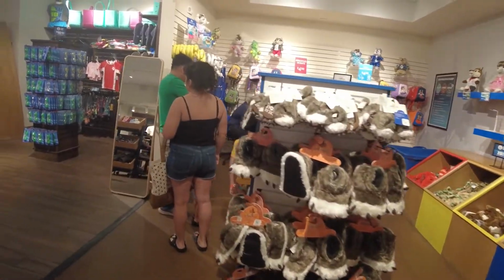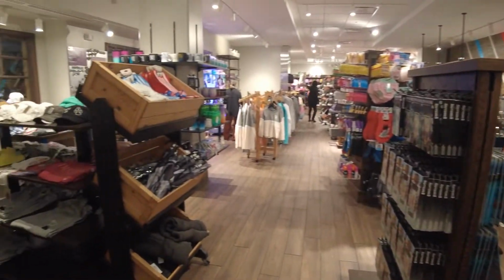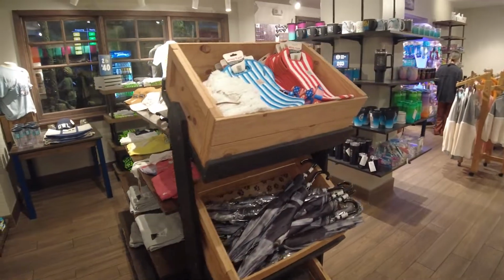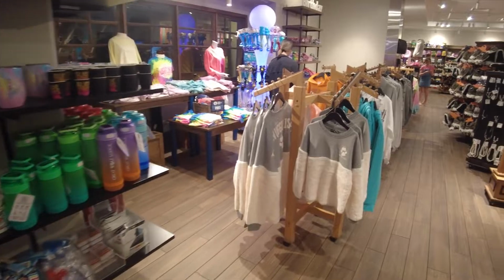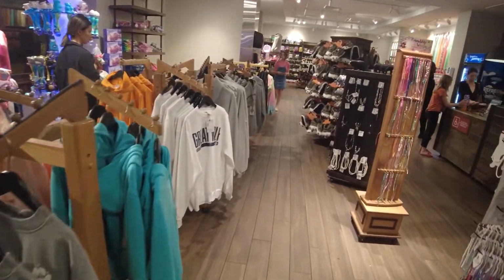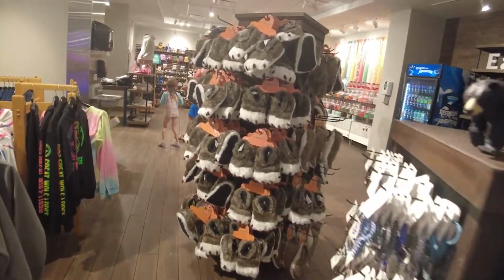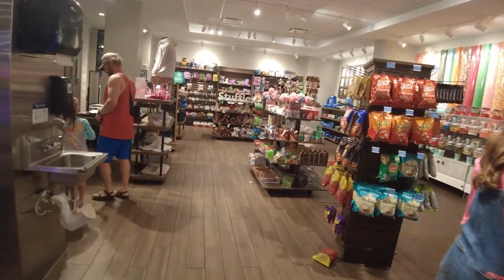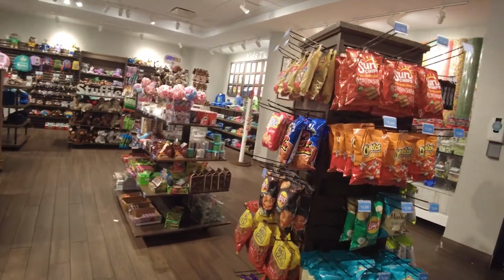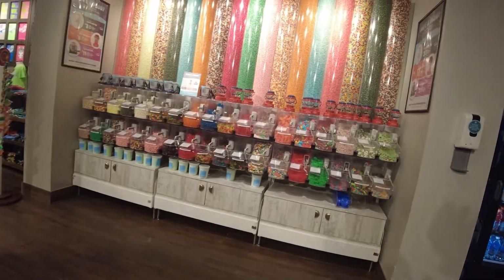This is the Build-A-Bear Workshop, which is attached to the Buckhorn Exchange, which is the gift shop. Now the gift shop was rather large and there were a lot of things there. My only complaint about this gift shop was I felt like it lacked in Minnesota specific merchandise. There was a lot of Great Wolf Lodge branded merchandise, but I wanted more Minnesota specific merchandise.